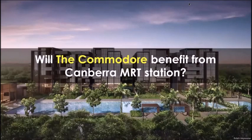So my question to you guys is this. Do you think the Commodore will benefit from the Canberra MRT station effect? That is for you to decide for yourself. My job is just to show you a glimpse of using data to show you what the picture will look like in future. You decide for yourself whether it makes sense to you or not.